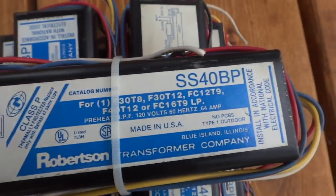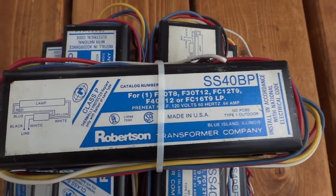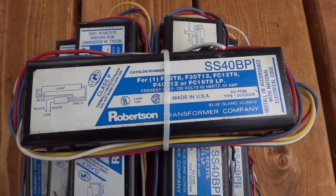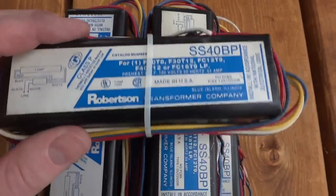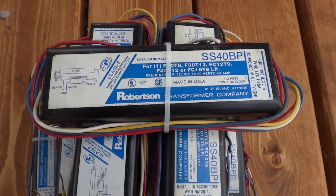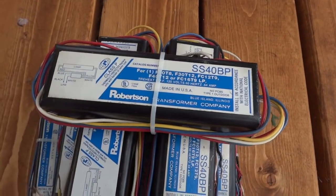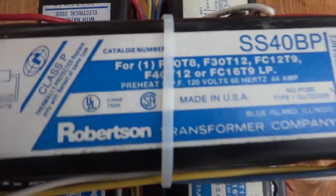Now my best guess is that the starter is inside of the ballast itself. Now this seems to be a common thing with these Robertson ballasts. I don't know why, but I've seen this before in some of their products, especially the Circle Line ballasts. They'll put the starter inside of the casing of the ballast, which is very weird, and I'm guessing that's what this is. I'm guessing the starter is inside. Maybe it's a glow bottle starter, maybe it isn't, maybe it's a capacitor that starts the bulbs, I'm not too sure. But it must be inside, because it does say it is preheat.